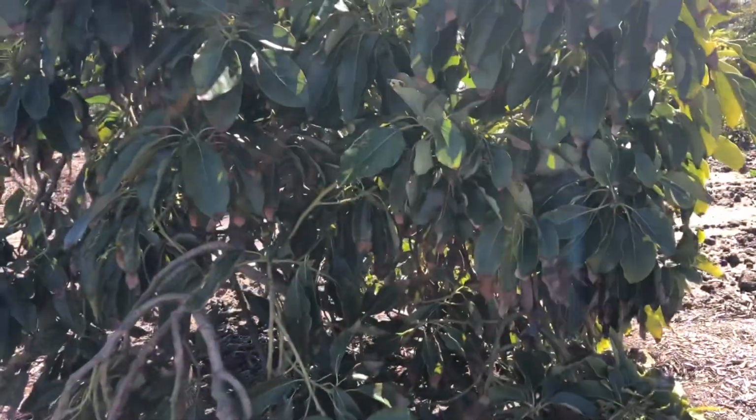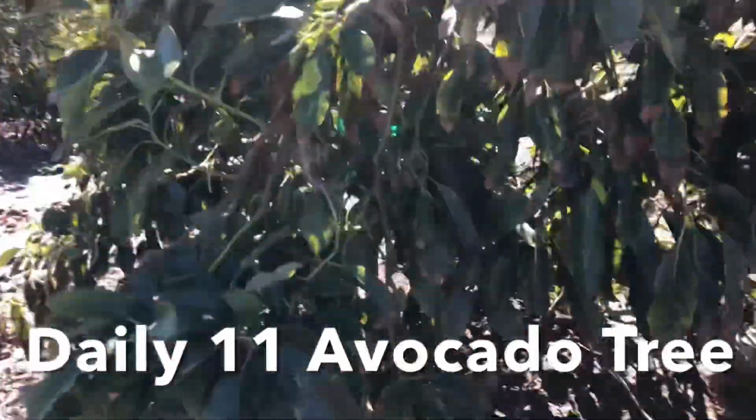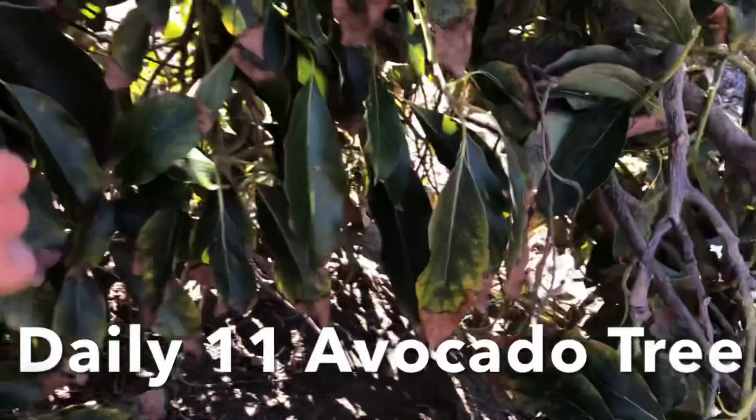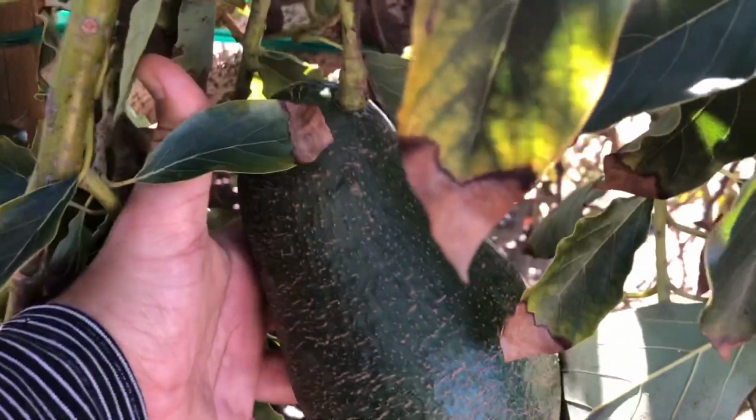And this tree here should be the Daily 11. Daily 11. All right, here we are. Whoa, look at this fruit. Oh, yeah, there's fruit on there. Look at that monster. That's a big one. Daily 11, folks. Beautiful, massive fruit. Incredible.